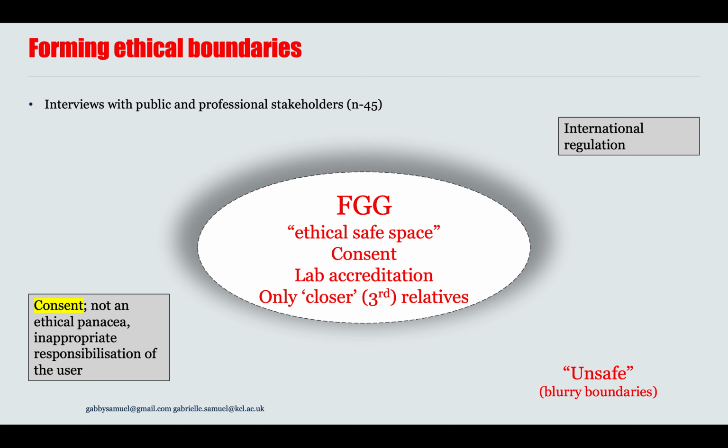And so if we think about forming ethical boundaries in this technology and what the ethical space will look like, consent has come up as a key boundary that can prevent many of these ethical issues. However, when we think about consent, there are a range of issues at stake here, not least because we've done a range of interviews with people, and they all have a very wide range of different perspectives about what consent should look like in practice. So that's one big issue.